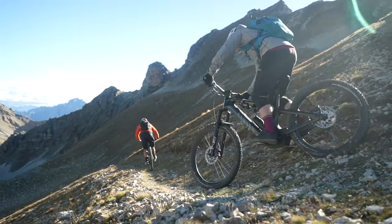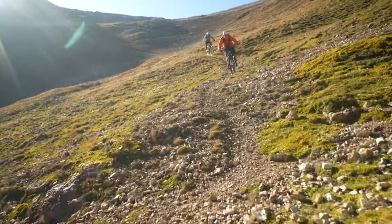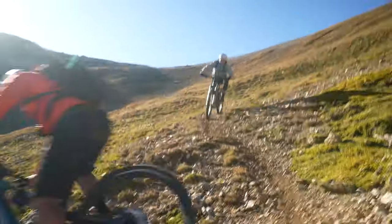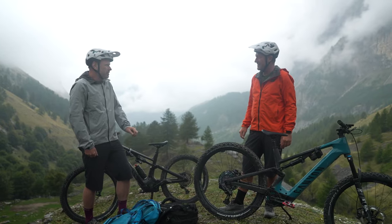Really? So, yeah. You see, I think it's actually a myth that a 29, 27.5 bike can get around corners quicker than a 29-inch wheel, but I think it's a total myth. Oh no, absolutely. You can get a long bike around anything.